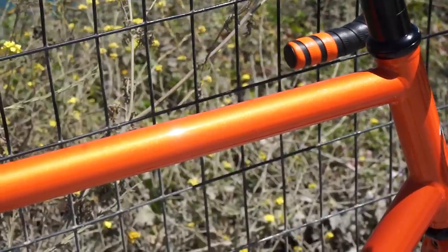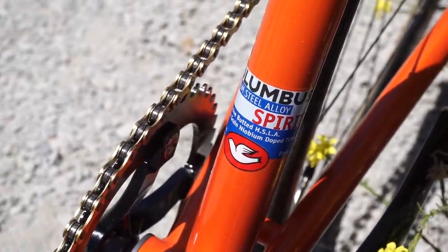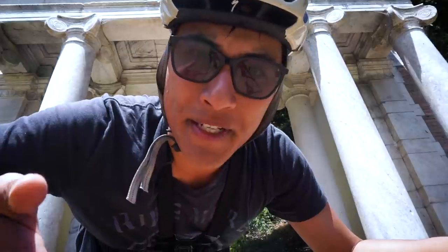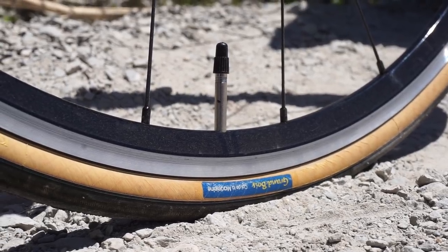It's a Wabi, it's a very light bike, it likes to go fast, and it's steel, and it rides incredibly smoothly. Even though I was on these 23C tires, whether it be placebo effect or whether it be my actual perceptions, I thought the tires were actually very supple. These are the Grand Bois Extra Leger 23C tires, and I thought they rode really well.